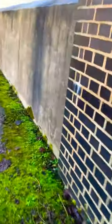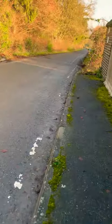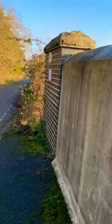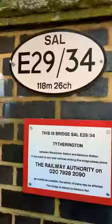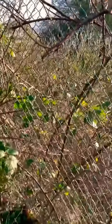Next, these are new bits of railing. You can see the railway down there. There's less graffiti on this side than that side. It's a horrid bridge. Comment down below if you think this is a horrid bridge and you prefer an old ironwork bridge. Same number as the other side.